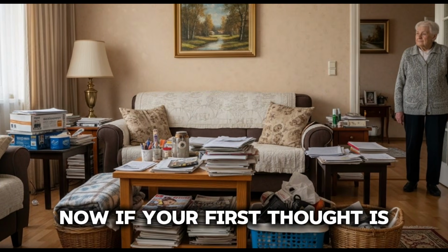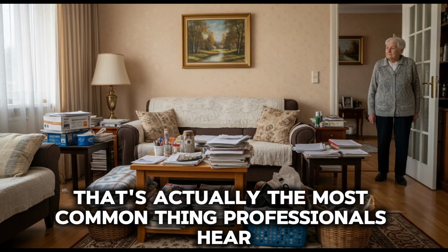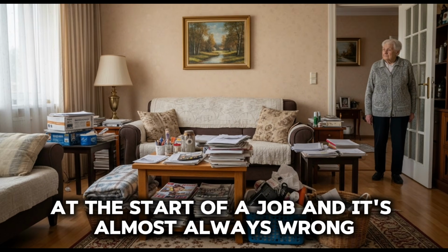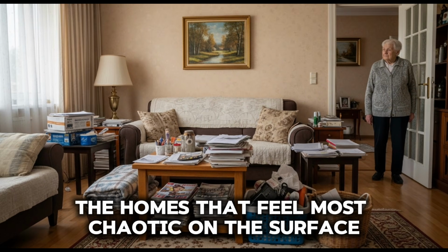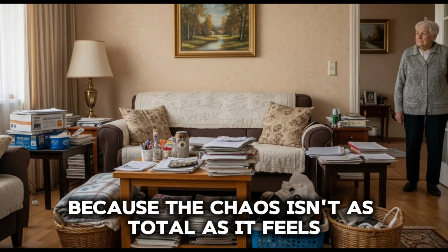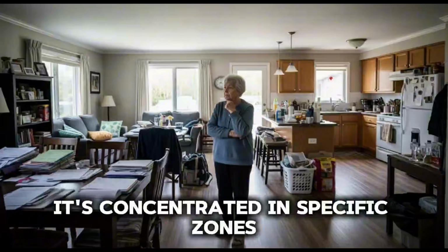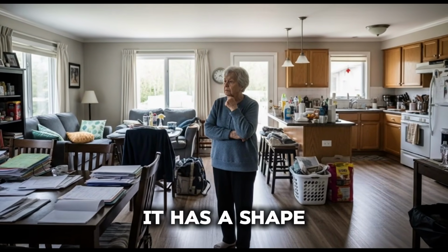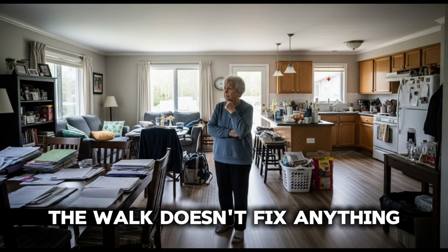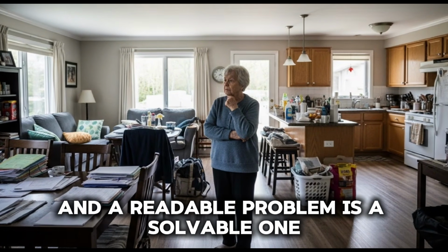Now, if your first thought is, "My home is too far gone for a walkthrough to help anything," that's actually the most common thing professionals hear at the start of a job. And it's almost always wrong. The homes that feel most chaotic on the surface are frequently the ones where the map walk is most clarifying, because the chaos isn't as total as it feels. It's concentrated in specific zones. It has a shape. Once you can see that shape, the path through it becomes visible. The walk doesn't fix anything, it just makes the problem readable. And a readable problem is a solvable one.